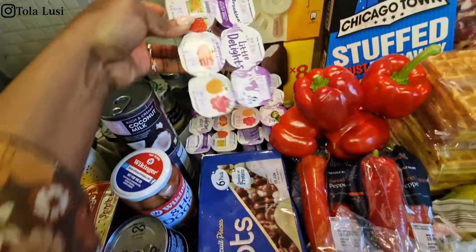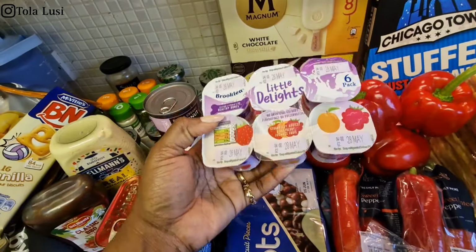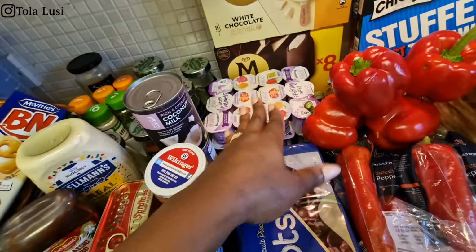I also got some 6-pack yogurts. I got 4 of these for the boys. This is their little delights. They love this for after school. It's great for snacking. It's really good for them.